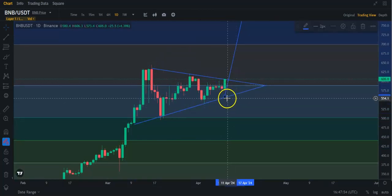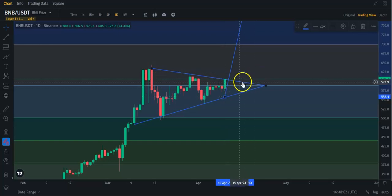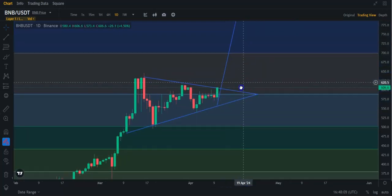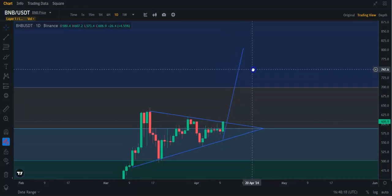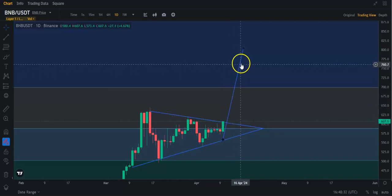Now, if we have a breakout today, let's move this and see what the technical target is. Most technical analysis people put the flagpole down at the bottom. I don't know why they don't put it at the breakout point, but okay, we'll just put it there. And guys, we're looking at about an $800 BNB in the near term here. And if we get a launch pool this week, we only have 4 dead days on average between each launch pool. I do think we're going to start propelling up to this $800.